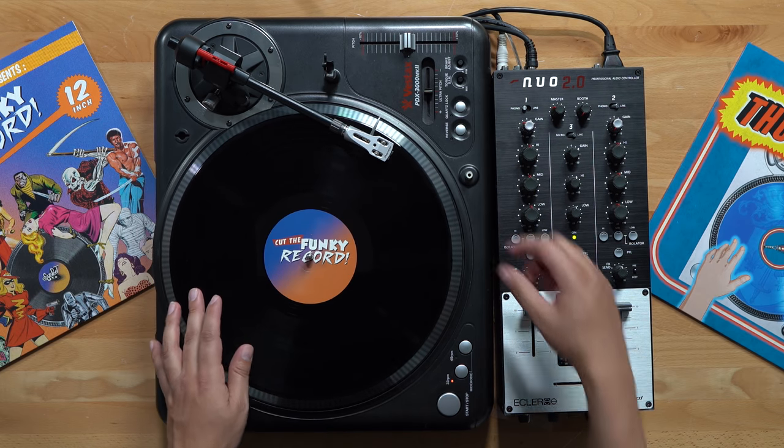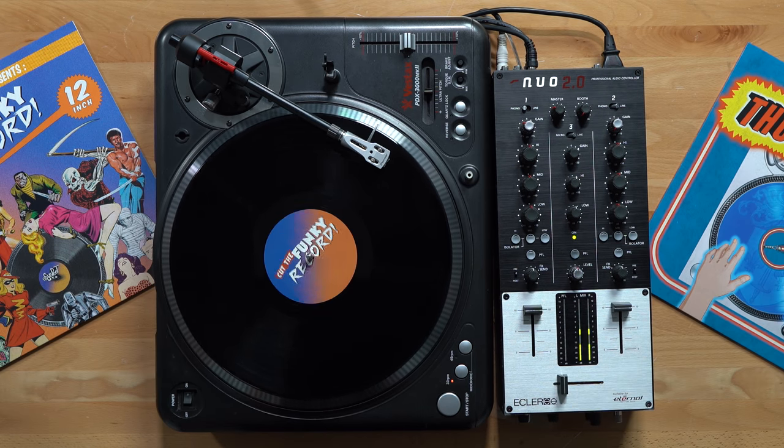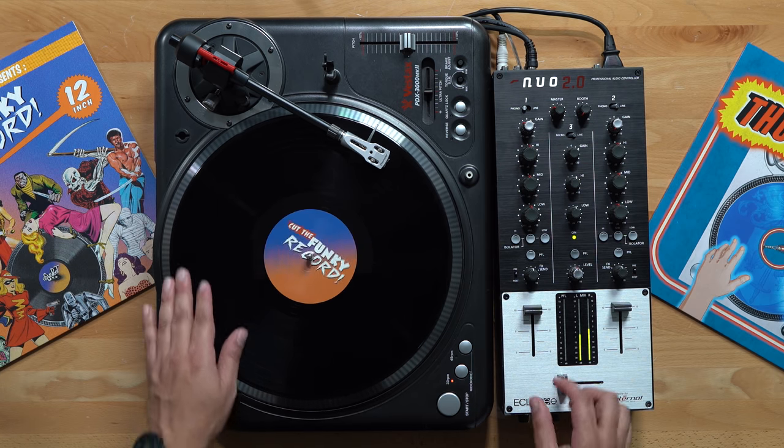When he cut the funky record. When he cut the funky record.